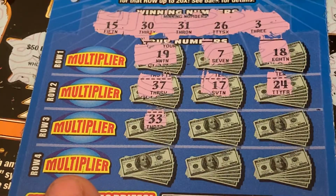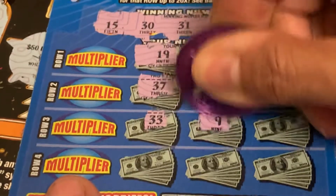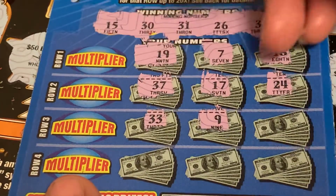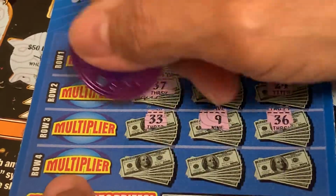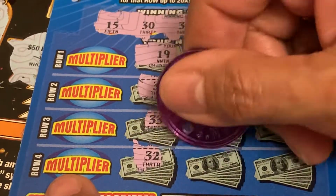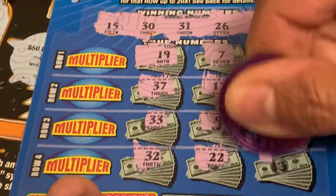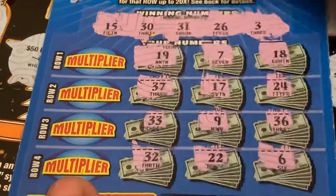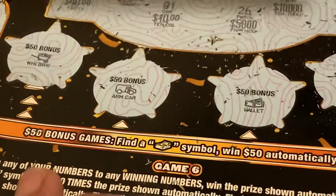33 is New York Scratcher and BB Scratching. 9 is Fancy Nancy, me. And Donna X. Me. 36. 32 is Secret Scratcher. 22 is Luisito. 6 is Bob Vector. Nothing there.